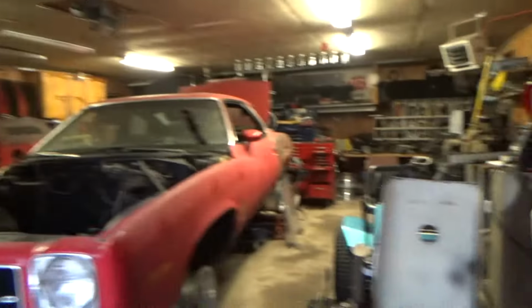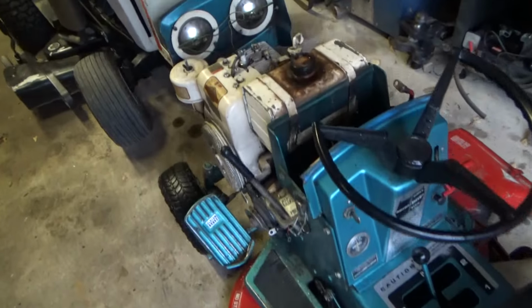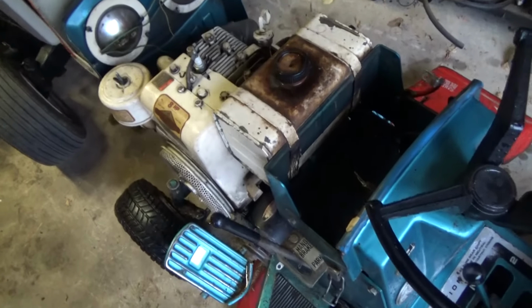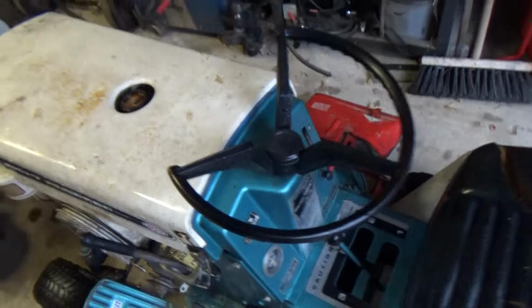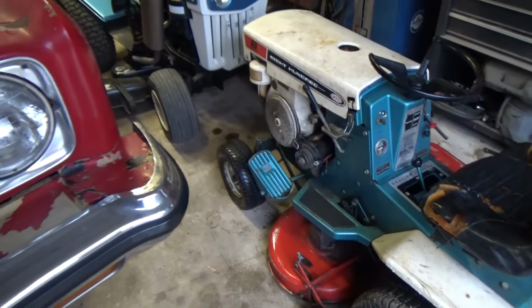Pretty sure that's the same one that's on the 960 right here, but it might be too long for the 660. Alright, let's close it up for now, and in a minute I'll come back. Alright. Get a new seat. This thing will be awesome.